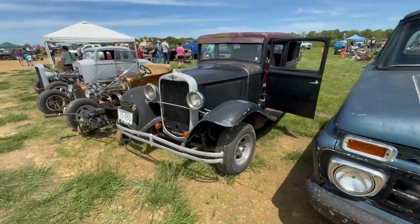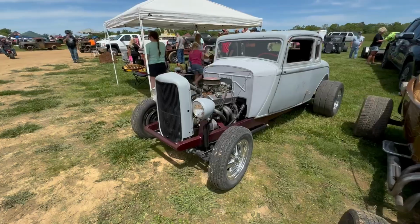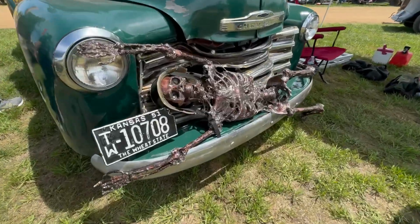Tire smoking nation. Welcome to the boosted generation.